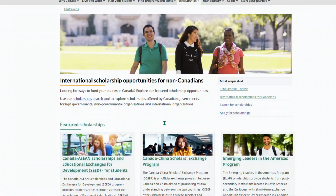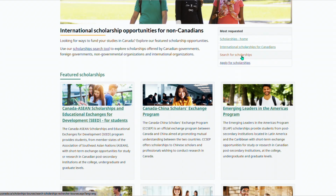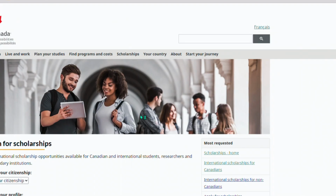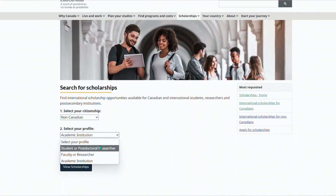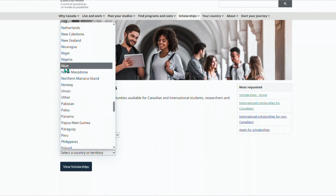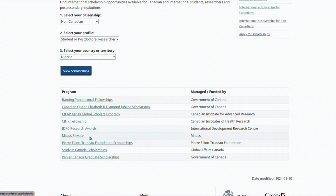Another good thing you should know is that there are filters that allow you to search for scholarship based on your citizenship. So, for example, you are non-Canadian, so you don't have to look at them one after the other. You can choose your country particularly, so you are able to apply directly to the one that concerns you. So let me assume I'm Nigerian, so I'm going to choose Nigeria, view scholarships, and you see these are the ones that are available to Nigerians, and you can see why I say they are government funded. So most of them are Canada and the government of Canada, while others are individuals, like notable individuals in the environment. So you can apply to all of these ones if you are a Nigerian.